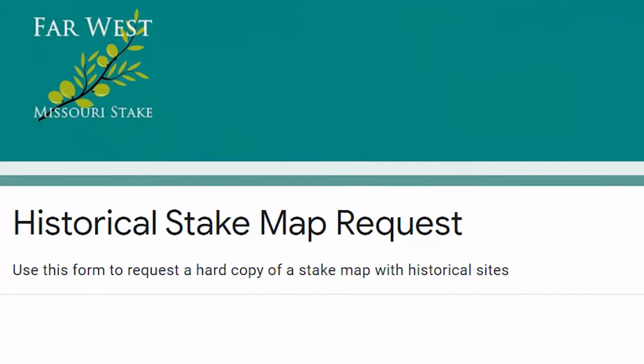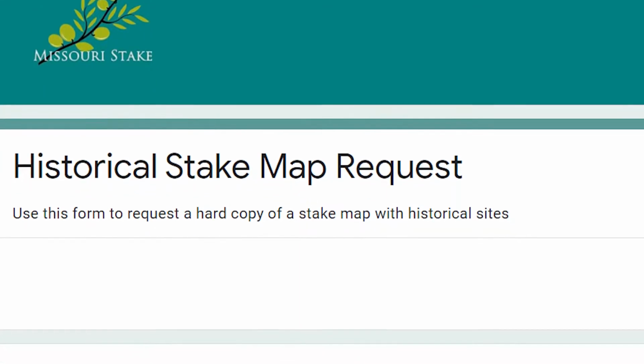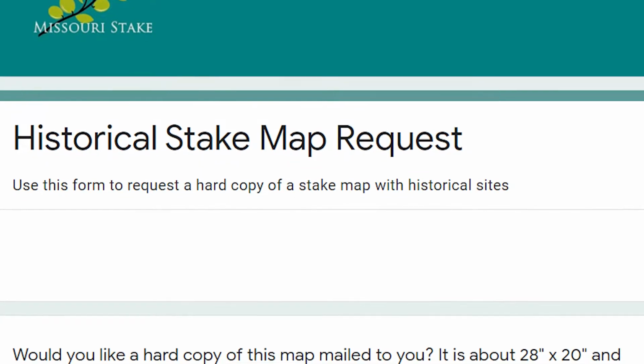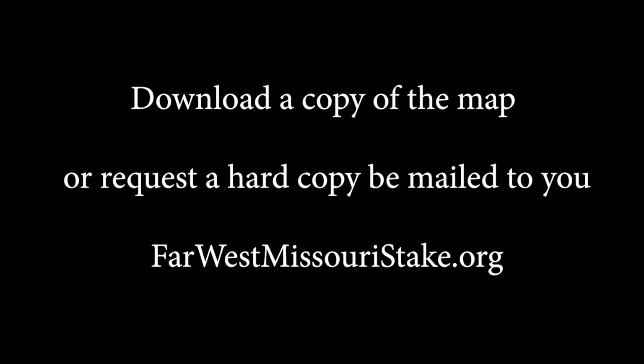so it is available to download from our stake website, or if you'd like a hard copy mailed to you, go to the stake website and fill out the form and we'll send a copy. I hope that you'll take advantage of this resource to learn more about our area and grow your faith.